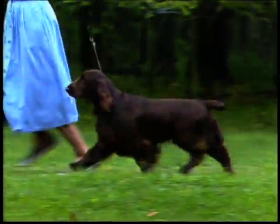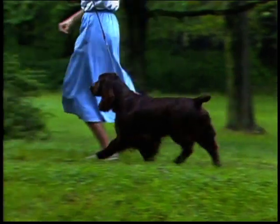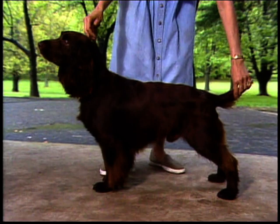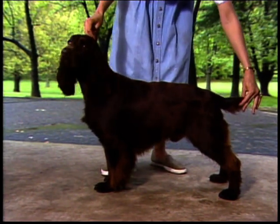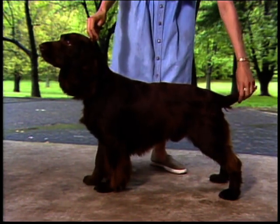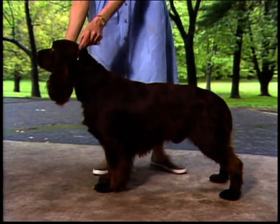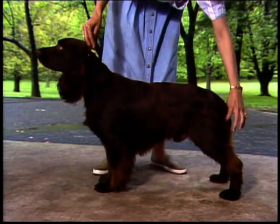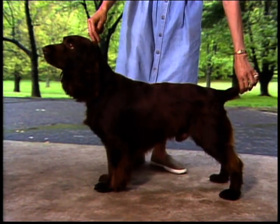Hindquarters are strong and driving, in keeping with the Field Spaniel's function as a hard-working field dog. Stifles and hocks are only moderately bent, in keeping with the angulation of the forequarters. The upper thigh is broad and powerful, and the second thigh is well muscled. The hocks are well let down. Like the front feet, the rear feet are large, rounded, and webbed, with thick pads and well-arched toes. Dew claws, if they appear, must be removed on the rear feet.